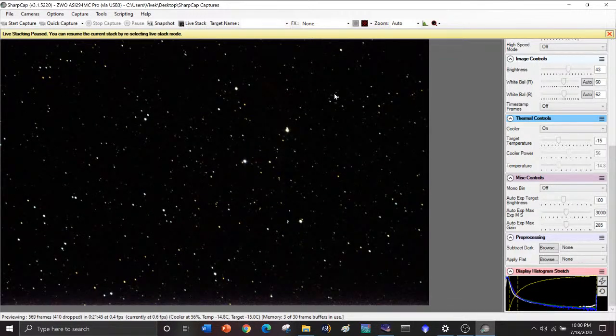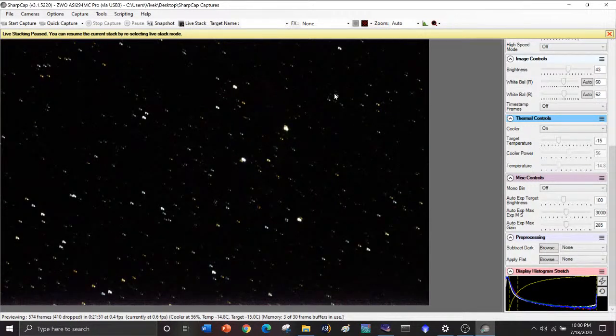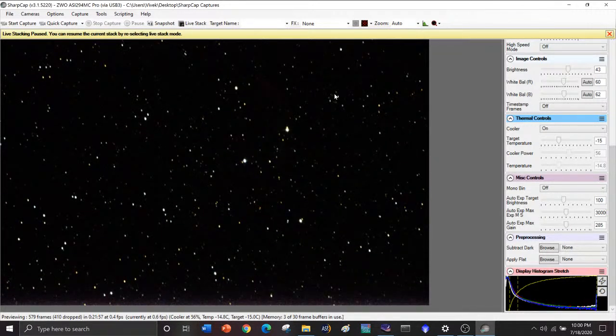It's time to move on. Okay, we're moving on to another target. Let's see what's next on our list here. Okay, we're going to NGC 6914. Let me get there.